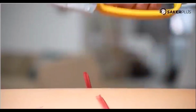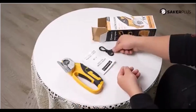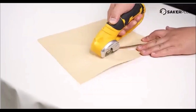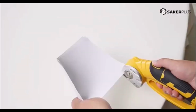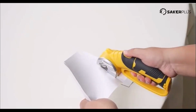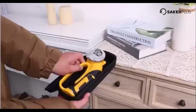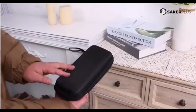The Saker Plus is rechargeable and cordless, powered by a 4-volt max lithium battery, offering 25 minutes of continuous use. The USB charging capability provides flexibility and convenience, while the power level indicator allows users to keep track of the battery status to ensure uninterrupted operation.